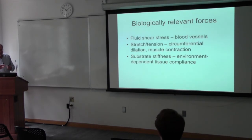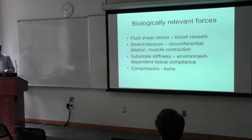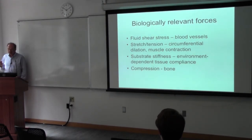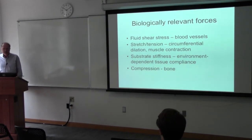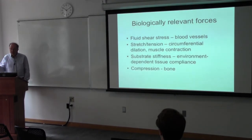And I already mentioned this kind of substrate stiffness. As the tissues get fibrotic or diseased, things change, and there's a lot of compressive stresses. And some of you probably know this thing called Wolff's Law, which was known from the 1800s, where the bones grow as a function of how much pressure is applied to them. If you stop, that's why astronauts and cosmonauts lose bone mass, because as you stop putting gravitational force on them, the bones remodel differently.